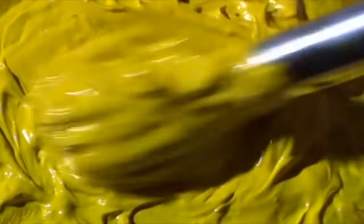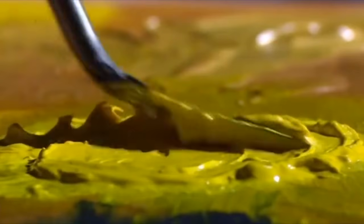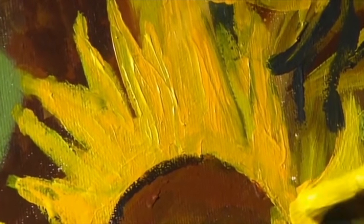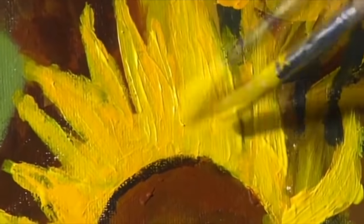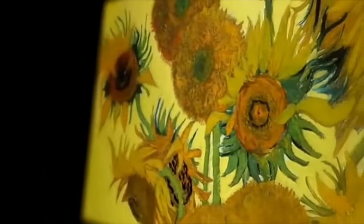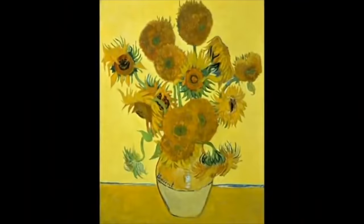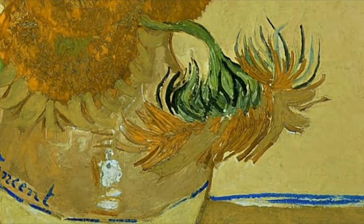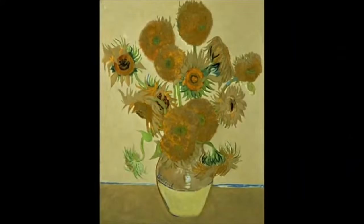He loved the intensity of this new paint so much, he sometimes ordered 20 tubes at a time. But this new paint was unstable. Chrome yellow reacted with sunlight, changing the structure of the pigment's molecules and the colour. Brilliant yellow became dull brown. The paintings lost their brilliance. Today, we see the sunflower painting like this. But to Van Gogh, it was as vivid as the flowers themselves.